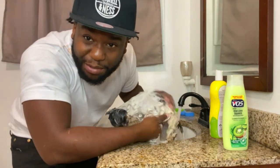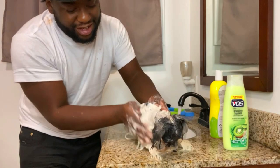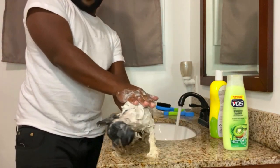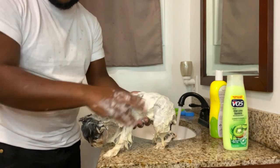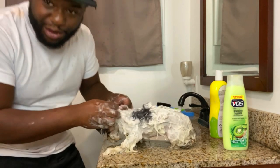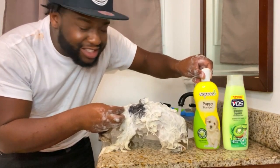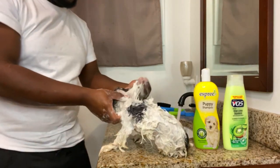I used the dirty shirt because she loves to splash. You see how she's splashing everywhere? Trying to get out. She's so small, you know what I mean? See? Look how small, this is my hand. So I want all the tangles. I want all the tangles to get out. Mind you, I'm using this because if it get in her eyes, it won't bother her.